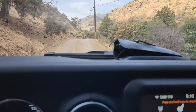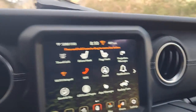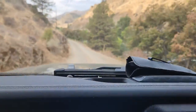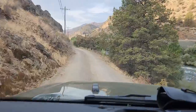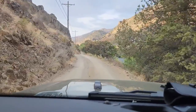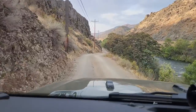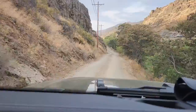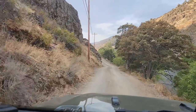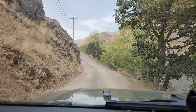The dash thermometer says that it's 48 degrees out, which I believe, considering that just a little over a week ago, we were well in excess of 100 at the high point of the day, and granted it's only 8:10 this morning, but we were lucky to get down into the mid 60s at night. So this is just really refreshing to get out and check this out.